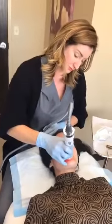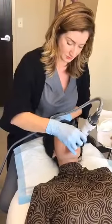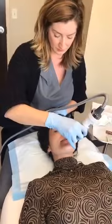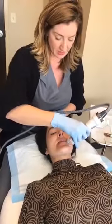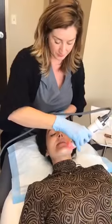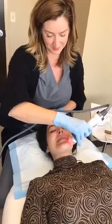It seems like you're getting through her face so quickly. How many passes do you think you'll be doing based on her skin type? I'll do at least 2. If she can handle 3, we might go 3. She can handle it. She's tough. Sure she can.